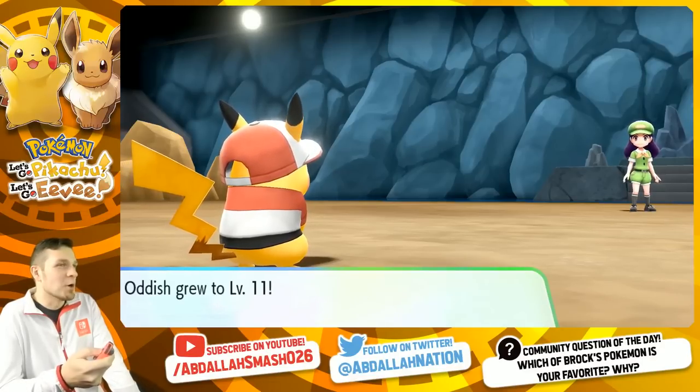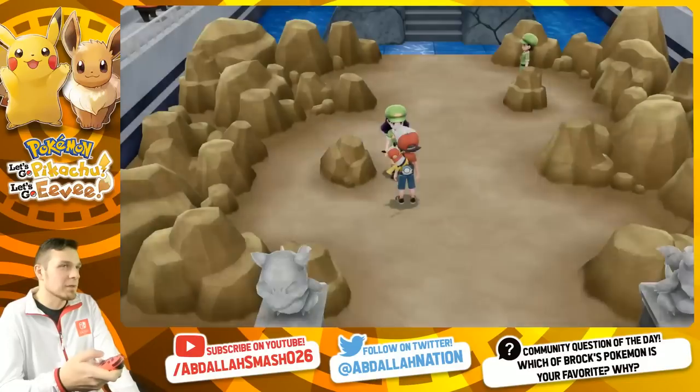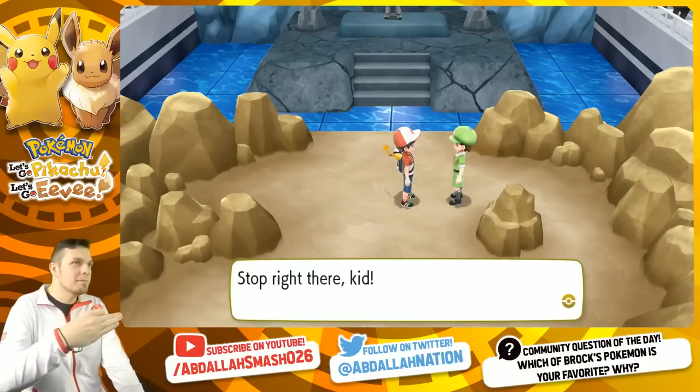All right, so Oddish is growing, man. We're gonna get a Gloom in no time. Okay, Picnicker, sorry. You're quite different from the challengers I faced. Yeah, we know double kick on a Pikachu super early, so we have an advantage. All right, here we go. So it looks like you can bypass them if you don't want to battle them, which is kind of cool.